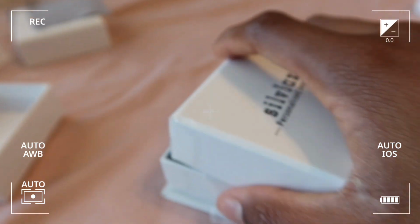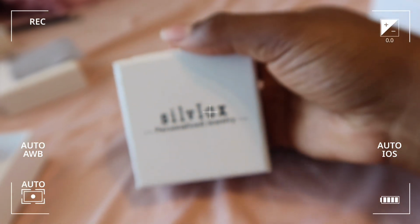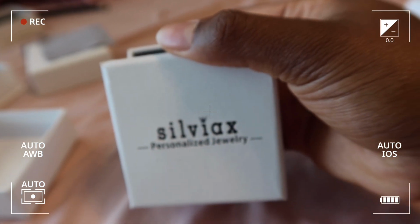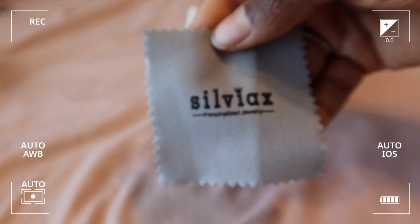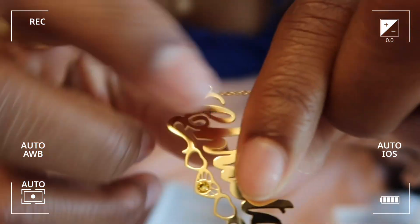This is what I got for my cousin, Chris. So this is the packaging of it. I was just showing you guys how it comes packaged. It comes packaged really, really well, so it doesn't break. Here you go, Silvage Jewelry, personalized jewelry. And it also comes with a jewelry cleaner that you can use on your jewelry. I also use it on my glasses. And that's her birthstone.